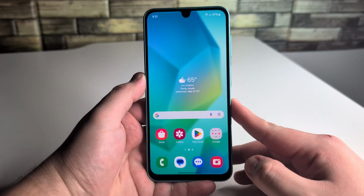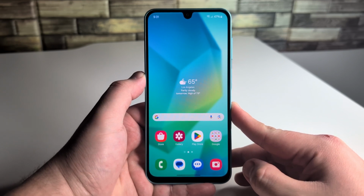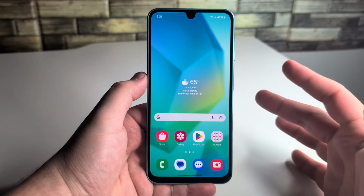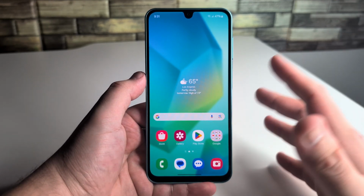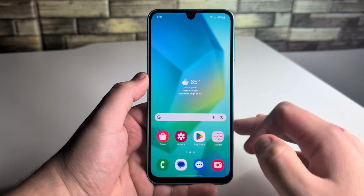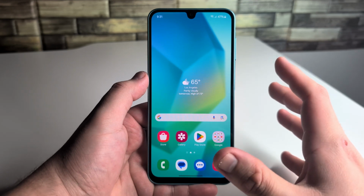Alright guys, so the first reason, of course, is going to be that bigger display. This year we still have a full HD display. We're still going to have an AMOLED display as well. And this display is going to have that nice, smooth 90 Hz refresh rate. So it looks great. It's bigger, and we have a great refresh rate on this.